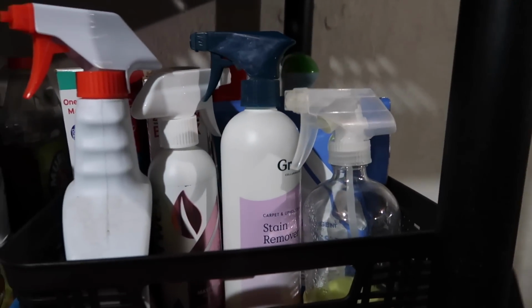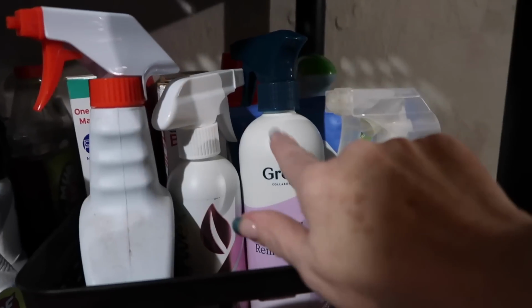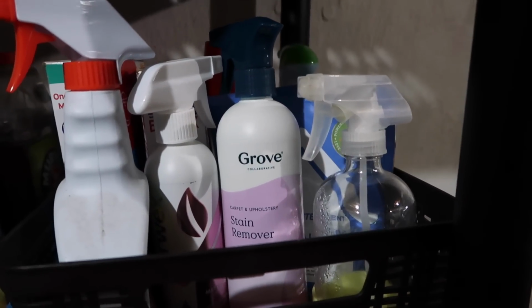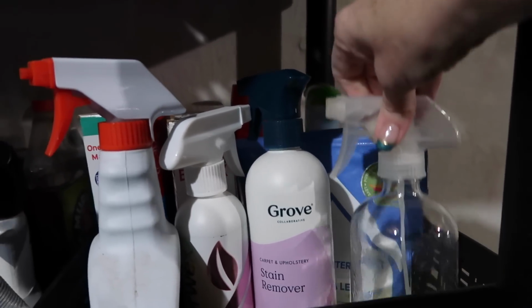We do have a rug upstairs. Well, and I also have my area rugs, of course. More carpet stain removal, which I actually need to try this one. I don't think I've tried it. And then an empty bottle for whenever I get a cleaner that might need to go in there.